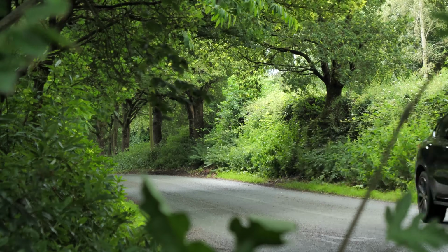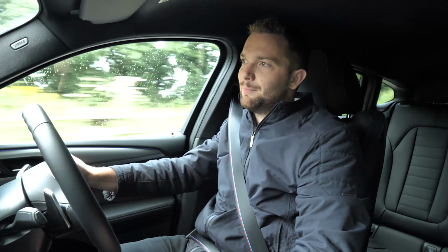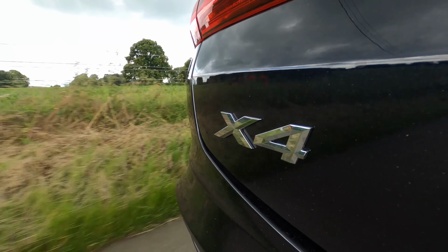But what's it like to drive when you get a shift on? Well, this particular car is an M Sport with an M Sport Pro Pack, which means that we have the adaptive dampers. And to say they make a difference would be an understatement. I think they're absolutely brilliant.